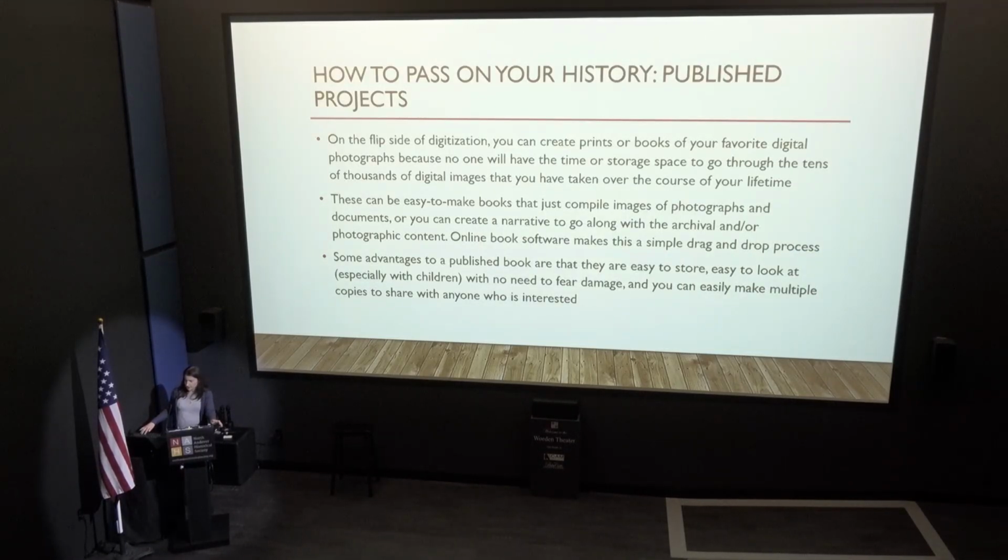So published projects are another really good way to pass on your history. You can create prints or books of your favorite digital photos, because no one's going to have the time or storage space to go through the tens of thousands of digital images that we now take over our lifetimes. These can be easy-to-make books that just compile images of photographs and documents, or you can create a written narrative to go along with the archival or photographic content. Online book software makes this a simple drag and drop process. They're really easy to make.